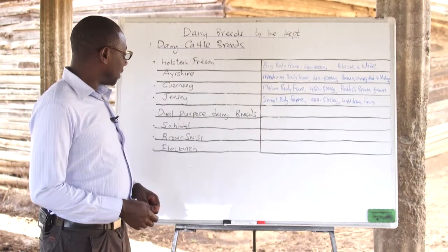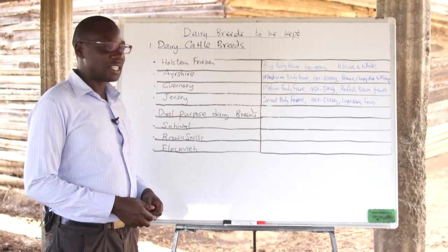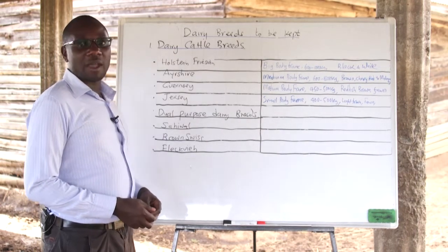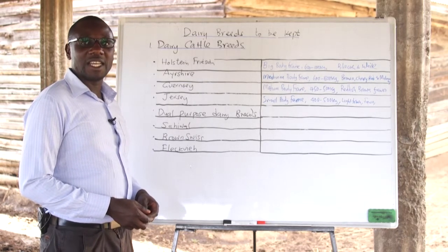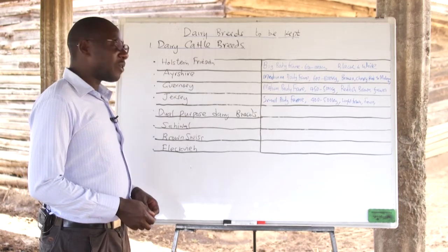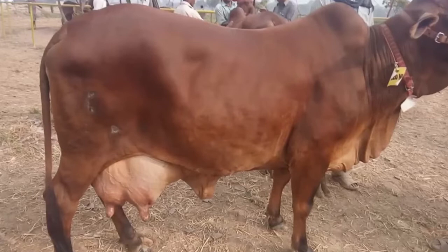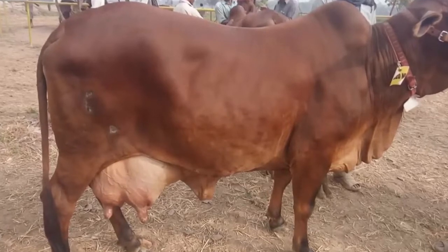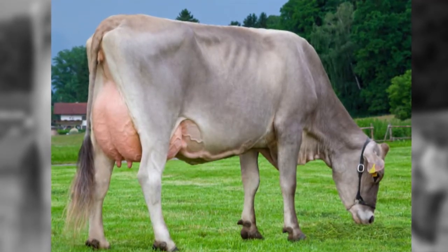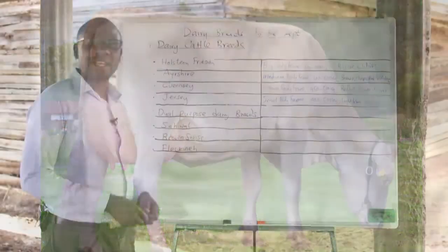Okay, now let's talk about the dual purpose breeds, and these are breeds which are kept for both milk and for meat. Most of these dual purpose breeds are kept in areas where there's high temperatures, and they're able to survive and also be resistant to diseases. The Sahiwal, as I'd mentioned, is kept in mostly the semi-arid areas where the tropical temperatures are high, and the Brown Swiss are also kept in areas where farmers have relatively less feeds to feed the animal because they also consume less feeds.